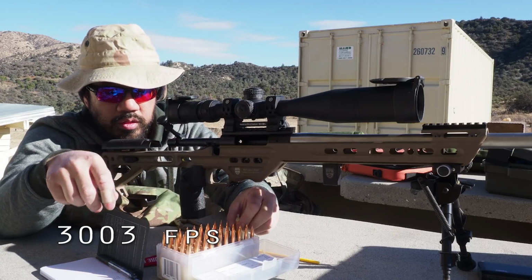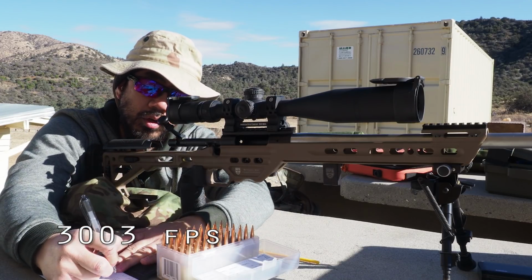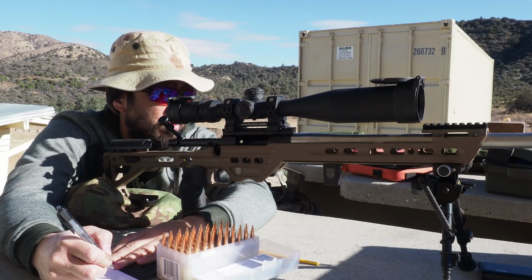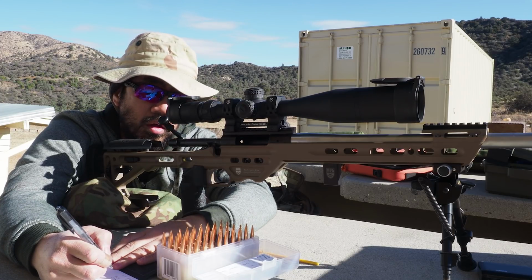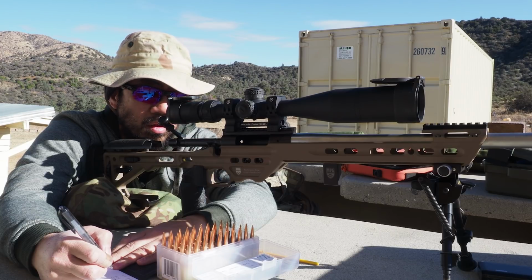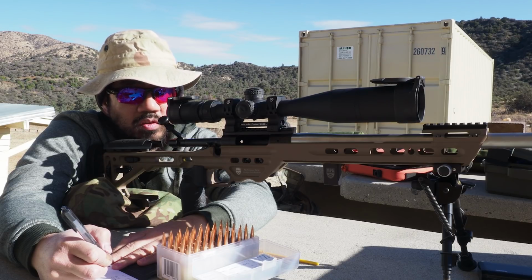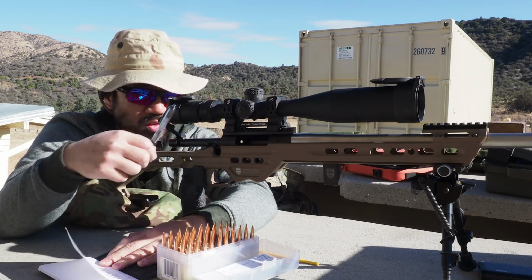Third shot is... 3 feet per second. So assuming 39.5 is going to hover around 3,010 or 3,000 feet per second, I'm going to assume that 41 grains would have been right for this brass, but we'll have to shoot more rounds just to confirm.